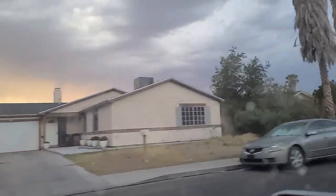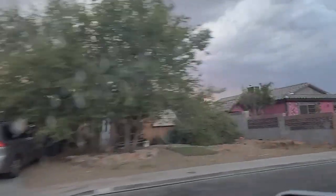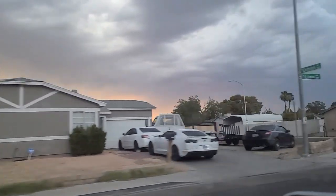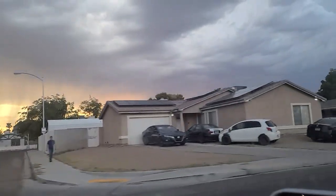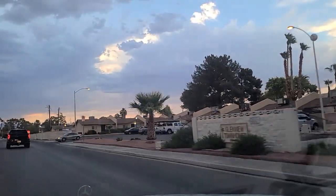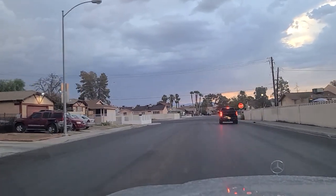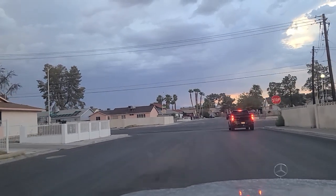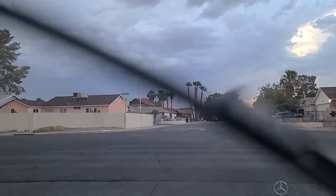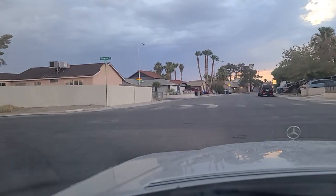As we continue northbound, car says it's 112 outside, which makes sense because it hasn't rained over here yet. And then you've got these townhomes over here, Glenview Townhomes, it says there. This area has a lot of calls for service, a lot of calls for service here. It's one of the reasons I like to video over here, show you the area.